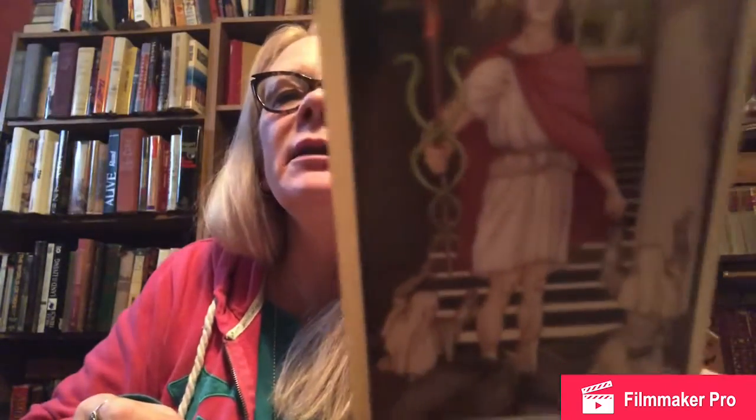The Moon. The Sun. Judgment. You guys see the detail in the... This is a very old-looking deck. The World.